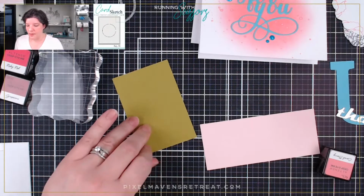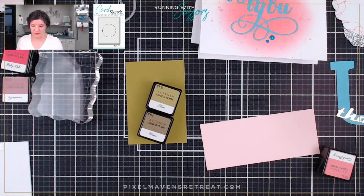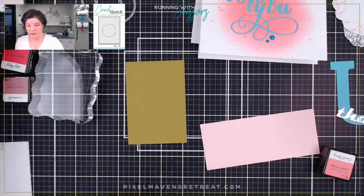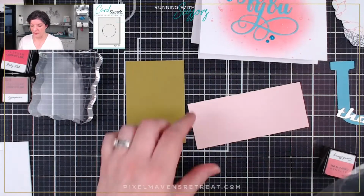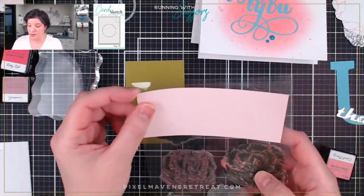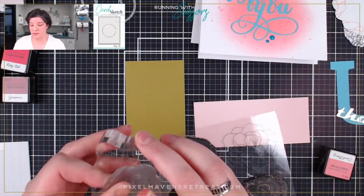So just a nice shade of green. I thought it looked really good with the olive and the moss. It's a good coordinating color. And then this, excuse me, this pink is also a good coordinating color. Now you're going to see this pink is not quite the right size. So that is because we're going to do some snipping and cutting.